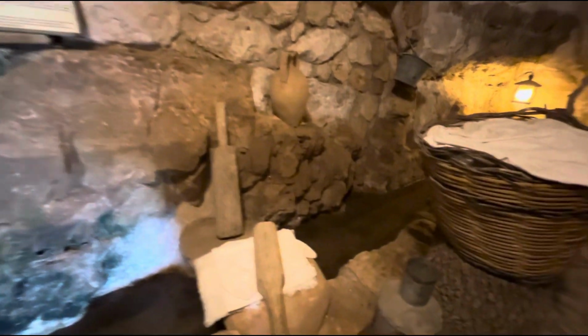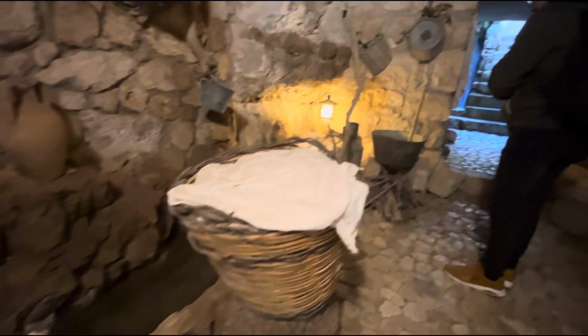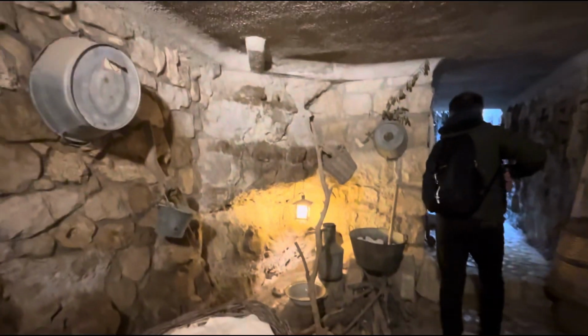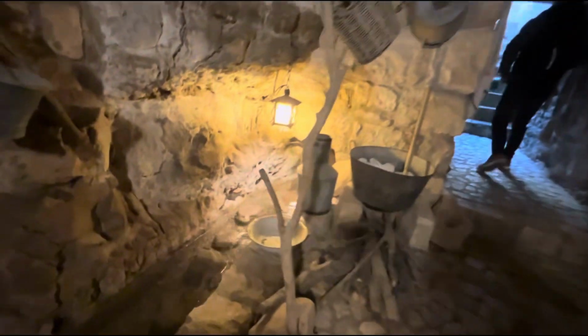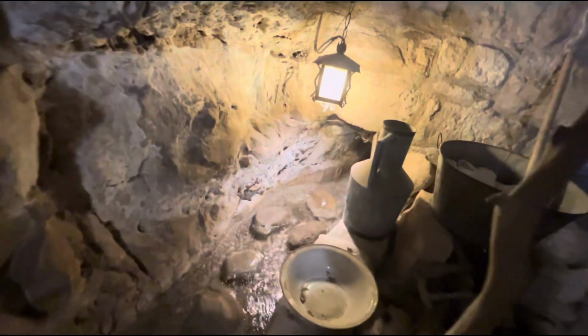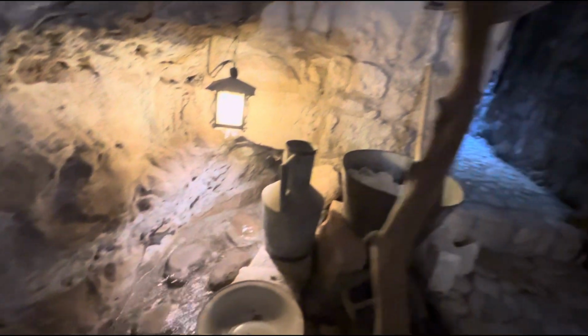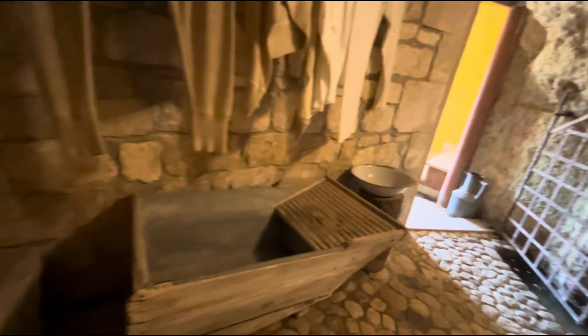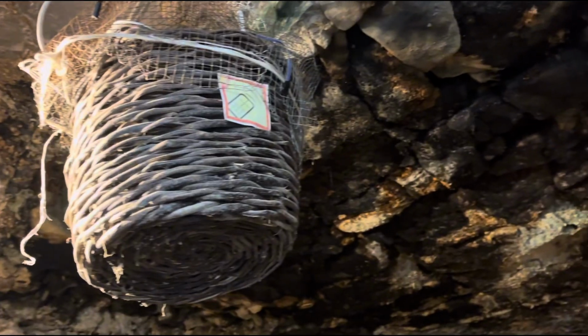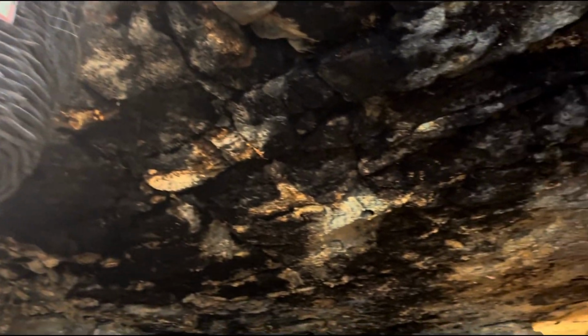And what a laundry room this is. Absolutely incredible. You have the natural spring just flowing into the actual room, the laundry room, which is obviously a cave, and they would obviously wash their washing there. They had constant flow of water. They would hang their clothes over there, and they had natural soap made from olive oil, baskets hanging everywhere.